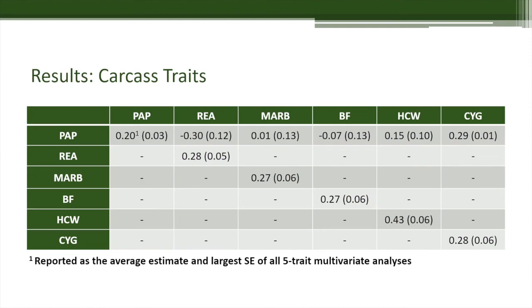Moving on to our carcass traits, here we have outlined the relationships between our pulmonary arterial pressure with the included carcass traits in this model. As we look down the diagonal of this table, we see that our carcass traits are moderately heritable, followed by fairly low standard errors, and are within the industry averages that we would expect these heritabilities to be at, especially for this particular research herd.